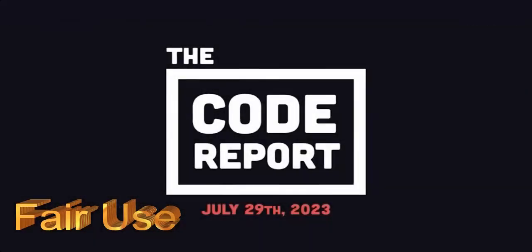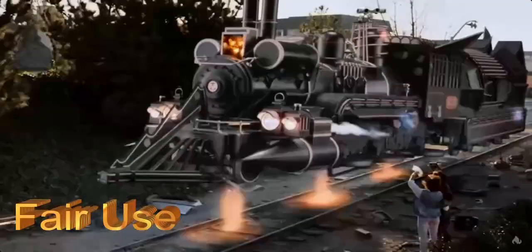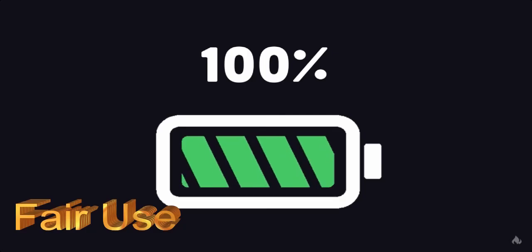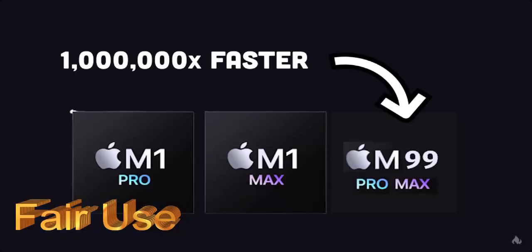And you're watching The Code Report. Imagine a futuristic utopia where you commute to your dead-end job on a magic levitating hover train, then hop on your hoverboard to meet up with your friends to make TikToks using Android phones that have nearly unlimited battery power, zero heat production, and use quantum chips that are a billion times faster than your current phone.